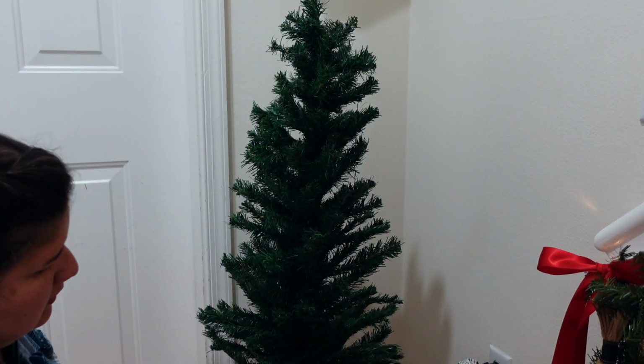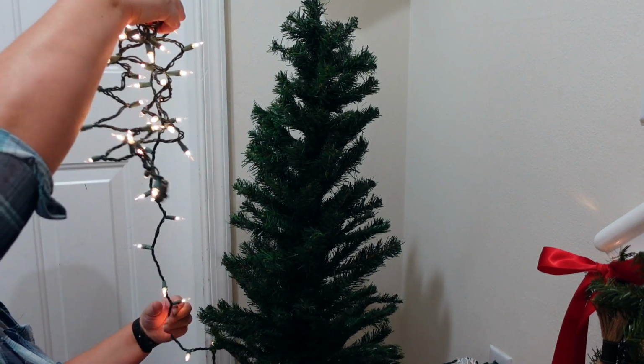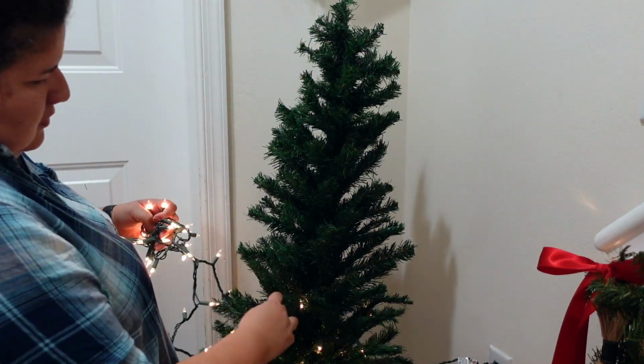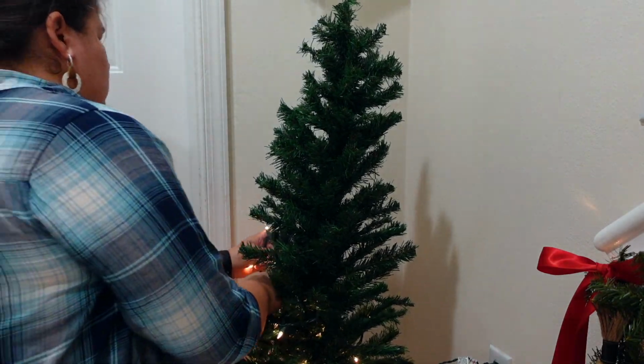I added some lights, and then I also added our personalized ornaments that I've made a few years back. I made them in like a Ray Dunn font. And so I thought it was a great way to kind of just have all our names here as soon as you walk in the door.